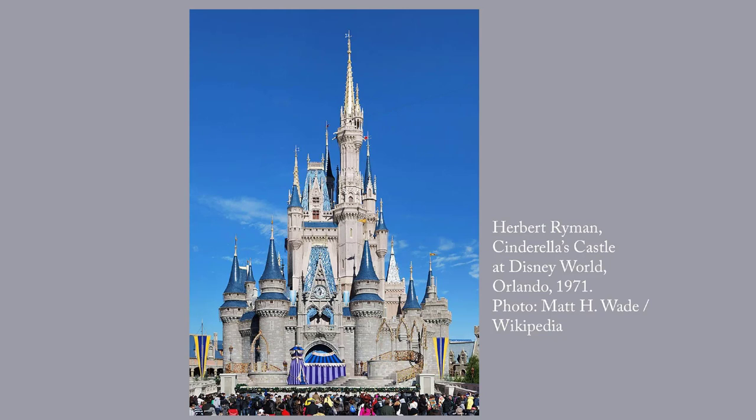After Ryman had some fascinating adventures with other companies, Walt asked him back in the 1950s to produce concept sketches for a unique family park. When the funds had been raised for Disneyland, Ryman designed Main Street, USA and the Sleeping Beauty Castle there. He contributed to the Jungle Cruise and Pirates of the Caribbean, and Ryman is credited as the chief designer of the Cinderella Castle at the Disney World in Orlando.